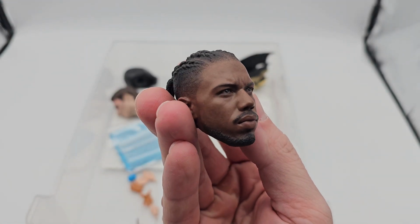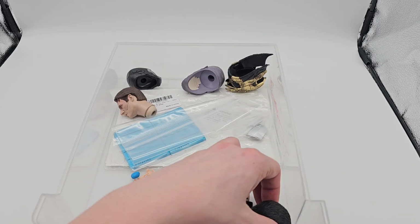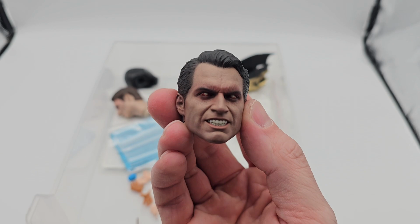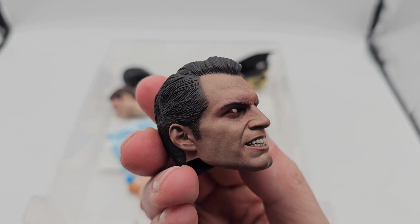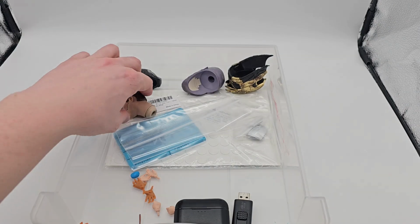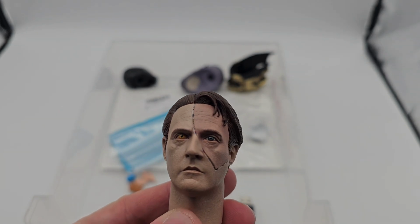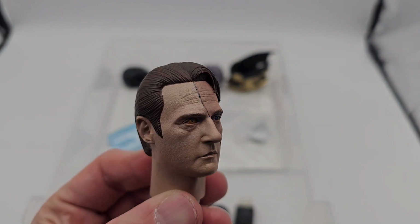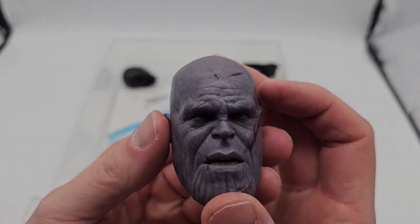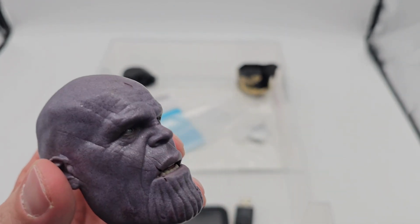And again, with Michael B. Jordan here, this is actually the head sculpt I've had on this figure for about a year. I just recently put the mask or cowl sculpt back on. We've got Pink Eye Superman here. I don't like the way that looks. Lit up, it's okay. But again, looks like he's got a bad case of pink eye otherwise. And then, of course, my First Contact Data additional head sculpt with the human skin graft there from First Contact. I love that movie. If you're not a huge Star Trek person, it's still a great movie. And then we've got the sad Thanos look. You love to see it.